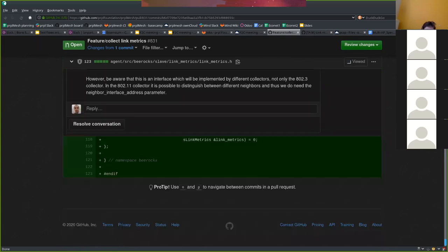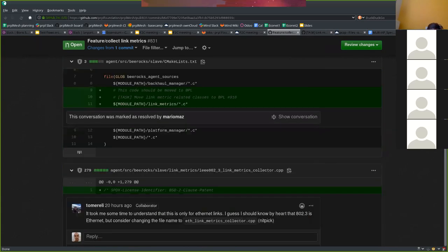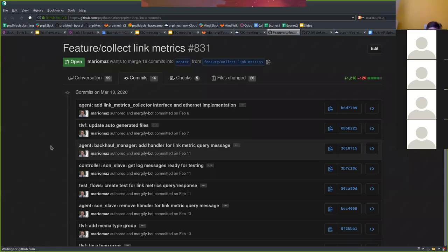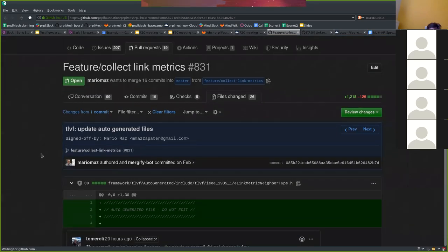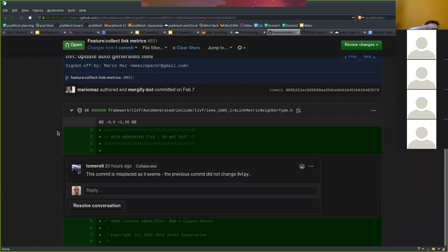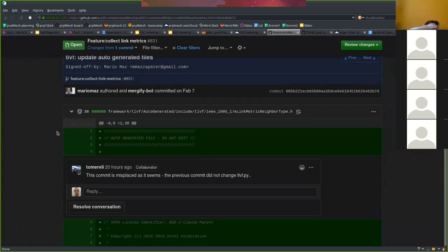A very important thing: we won't all go over the entire commit here. You are encouraged to do that later. But the very important thing is to see how the commit message is built. Everything is in the contributing MD, but it starts with the component name, then the subcomponent if needed, and then the commit headline. This is a commit that is wrongly placed.